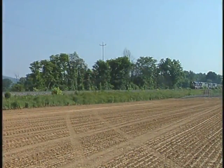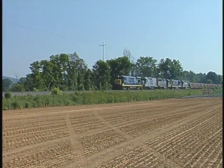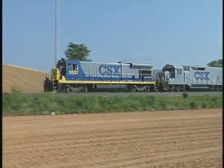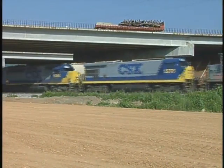We are just west of Widows Creek, Alabama, as a fast-moving northbound CSX ballast train heads for the mountain. The 5 locomotives and their train of bright orange cars duck under the newly constructed twin bridges, which will carry Route 2 over the railroad.